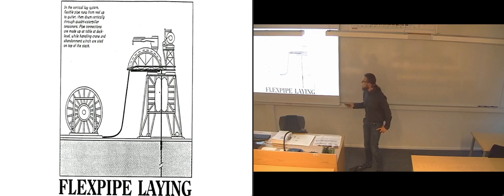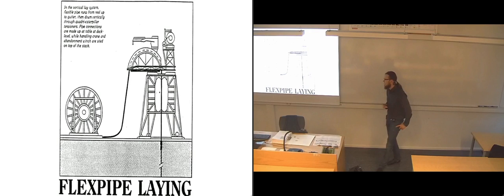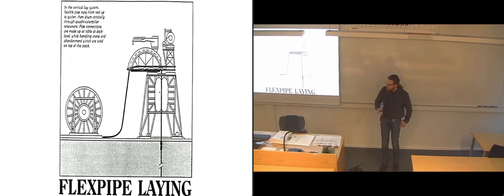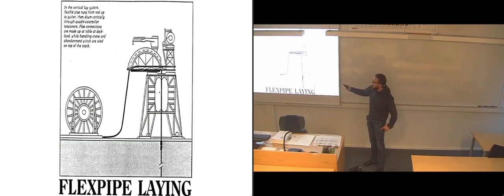This is one kind of pipe laying system, the flex pipe laying system. And you can see here you have a large drum with flexible piping on. And you have the flexible piping coming up here, and it is going through what is more or less called a banana sheave.